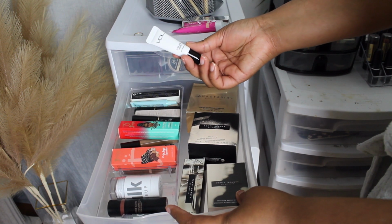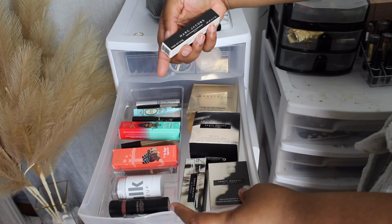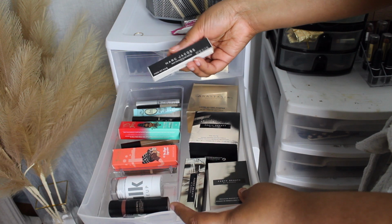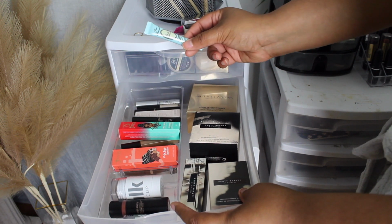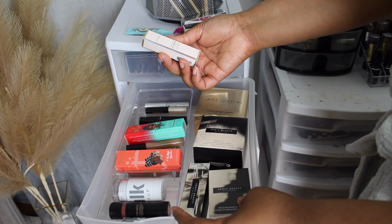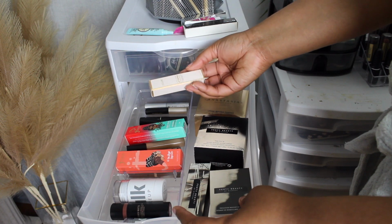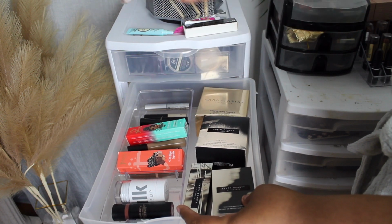I have the VDL Lumi Primer. The Marc Jacobs Velvet Noir Mascara, the little mini travel size. Too Faced Shadow Insurance. I have the Jouer Long Wear Lip Topper with coconut oil. This is that one that's very, very glittery, so I'd rather just use it as like an eyeshadow topper.